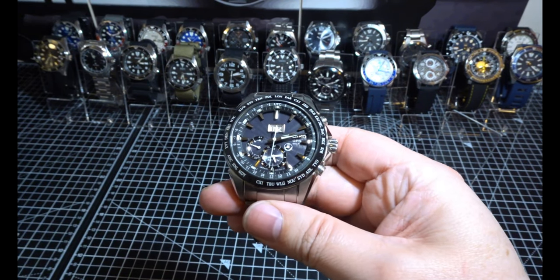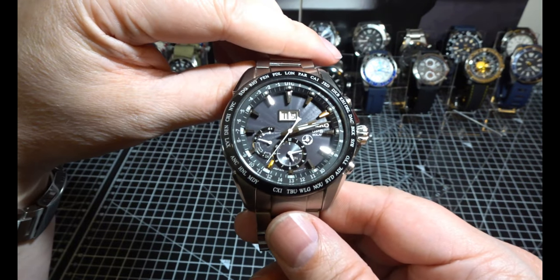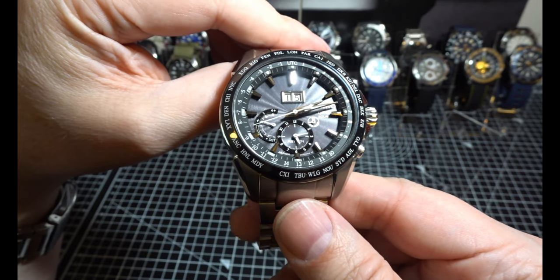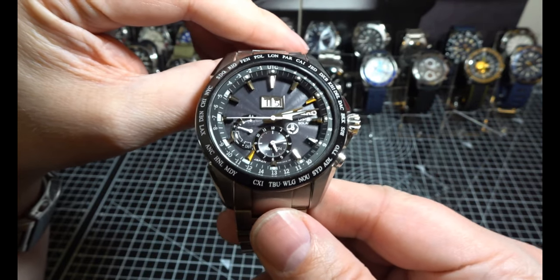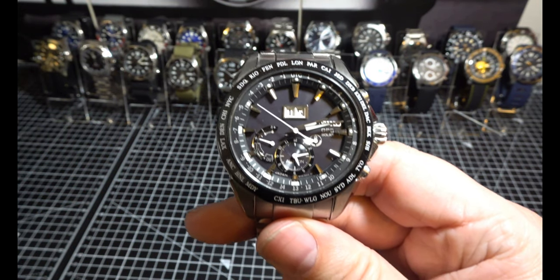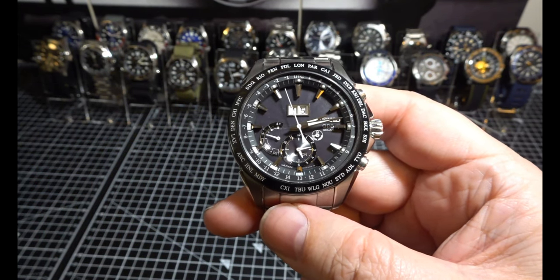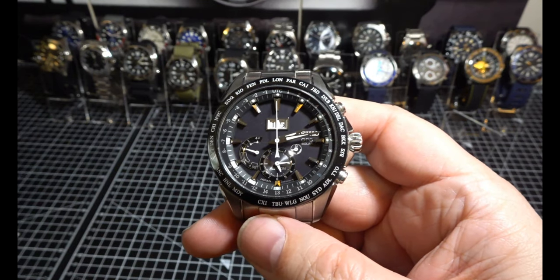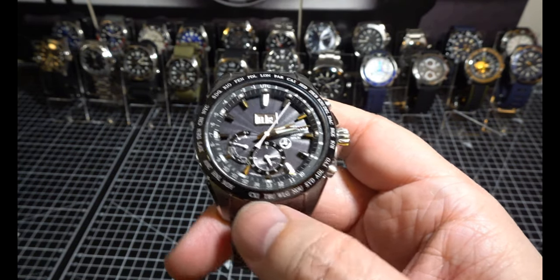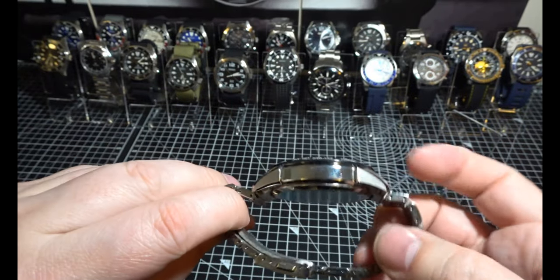But anyway, that's one of the most advanced watches you can get. As I say, it works off GPS, so it's very accurate. So it doesn't matter where you are in the world, it'll set to that time. Fantastic watch. It is only 100 meters water resistant, but you do get sapphire crystal. You have got a screw down case back as well.